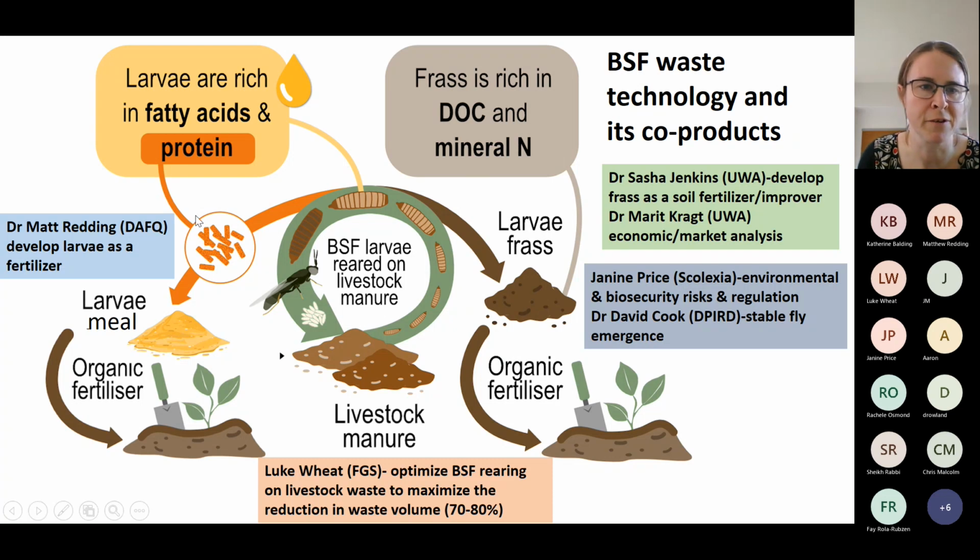So Dr. Matt Redding at DAF Queensland spent his time on this project developing larvae as a fertiliser, and we'll hear a little bit more about that later on. As I said, the other co-product is the larva frass. The larva frass also has mineral nitrogen and a lot of carbon in it. So my team at UWA looked at developing this as either a soil fertiliser or improver. Dr. Marritt's team at UWA also looked at the economic and market analysis, and we'll hear a bit later from her. And then our other partners at Scalexia and DPIRD, Janine Price's team, looked at the environmental and biosecurity risks.